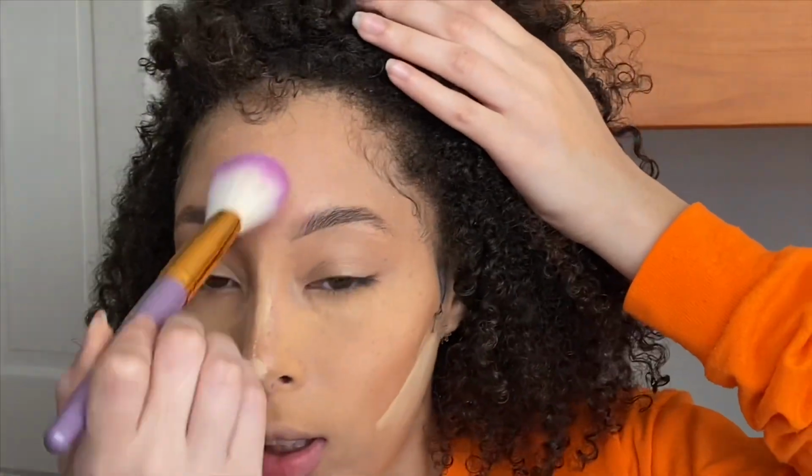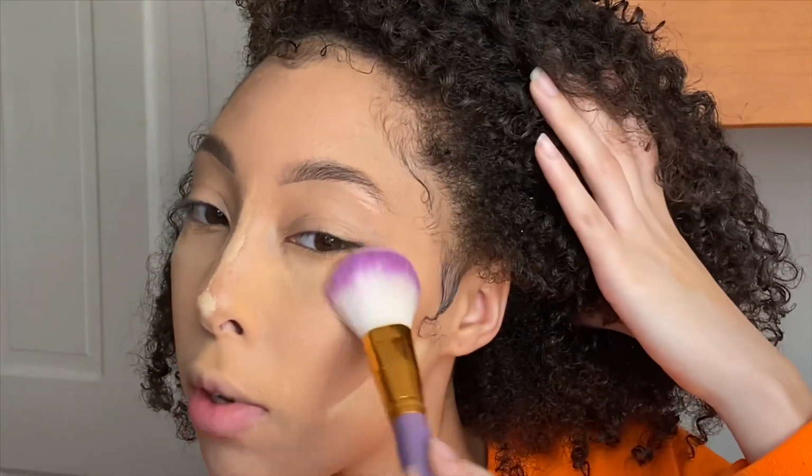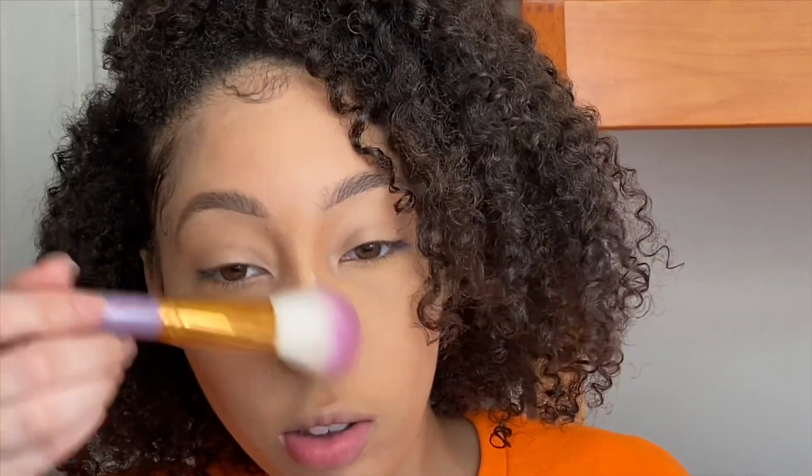Now, if you don't have oily skin, you can pretty much skip this step because you really don't need it if you're going for a natural look. But me, even with a natural look, my skin is still very oily, so I have to make sure everything stays in place all day. Now I'm gonna wipe it away from my nose also.